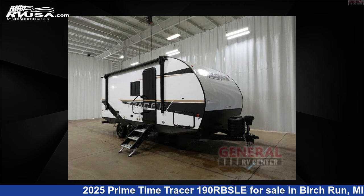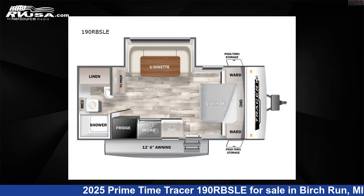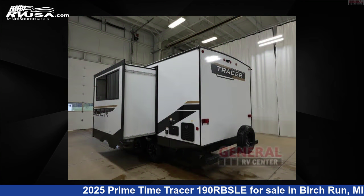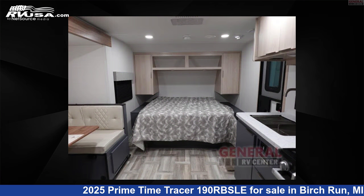This 2025 Primetime Tracer 190 RBSLE is a travel trailer RV. It is located in Birch Run, Michigan, 48415 and is offered for sale by General RV Center.